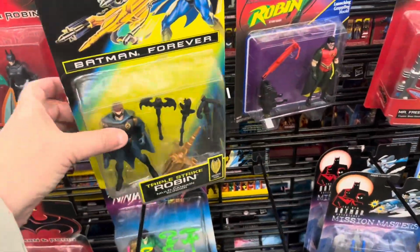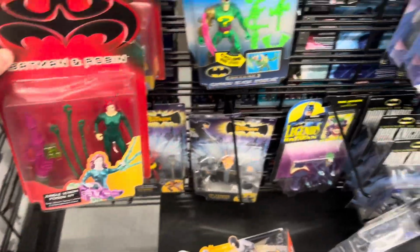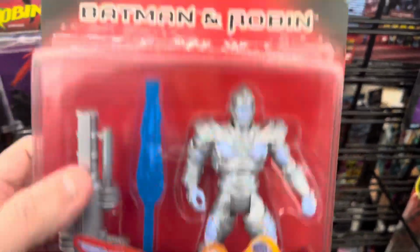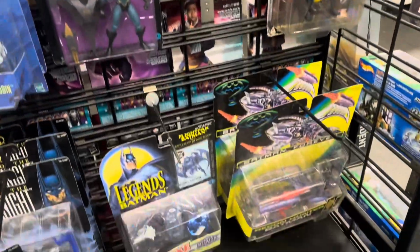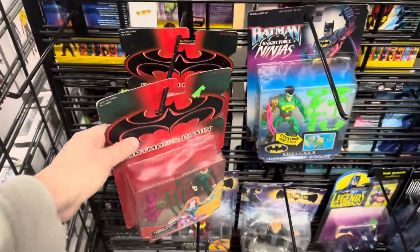Here's some, I believe these were Kenner Batmans, Batman and Robin, Batman Forever. It's kind of a cool Mr. Freeze right there. I actually thought about it. It's not terribly expensive. Say what you will about the Batman and Robin movie, the toys from that movie were very toyetic. They really were.